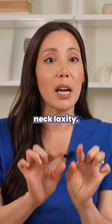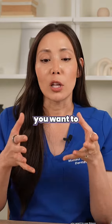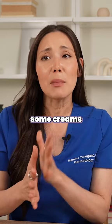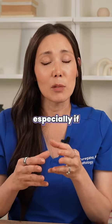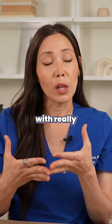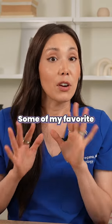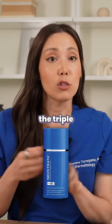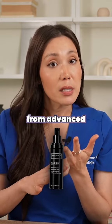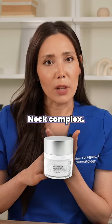So I'll first go into treatment of neck laxity. In general, you want to use things that can help build collagen and tighten the skin. There are some creams that I think can be helpful, especially if you have milder forms of neck laxity. I like creams with really good peptides. Some of my favorite neck creams include Neostrata, the Triple Firming Neck Cream. I'm also a big fan of the Revision Nectifirm Advanced. Elastin has a really good one, the Restorative Neck Complex.